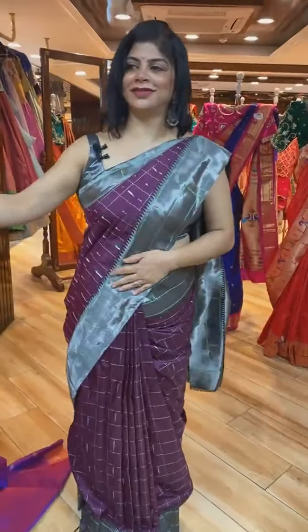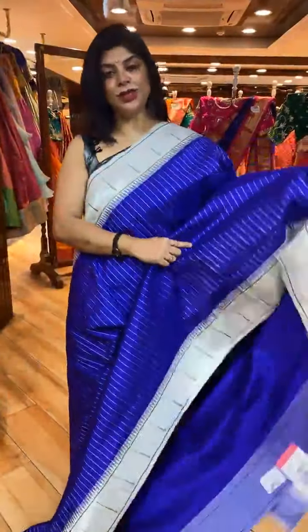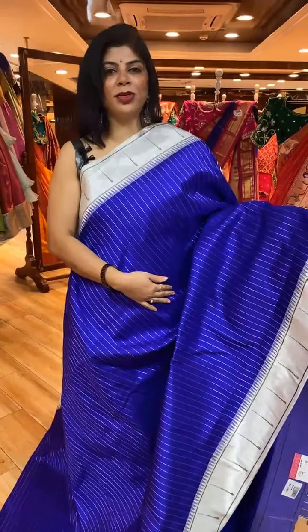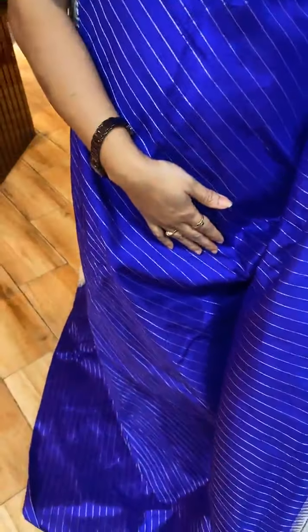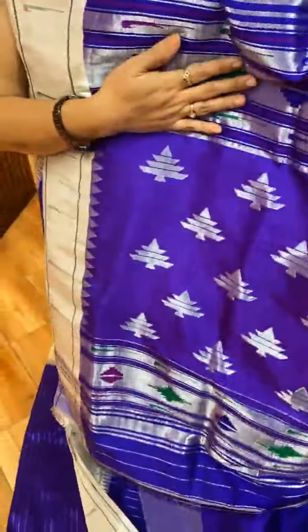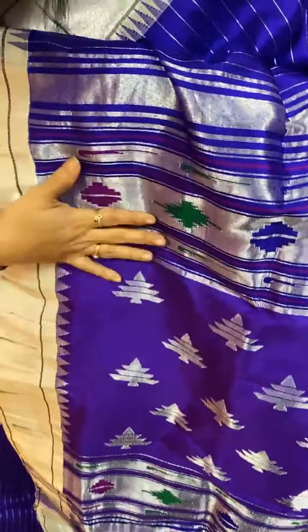Next saree. Wow. Very lovely, super gorgeous royal blue with silver combination. Chala ante chala fabulous ga undi. And zari lines vachai. Border is contrast, beautiful silver, single paithani munia border with temples. And pallu rich paithani. Manaki buttas vachai andi, borders vachai.